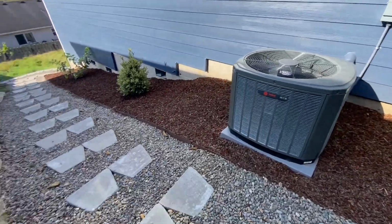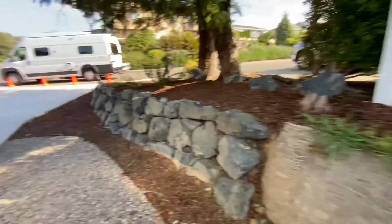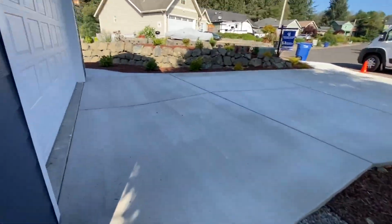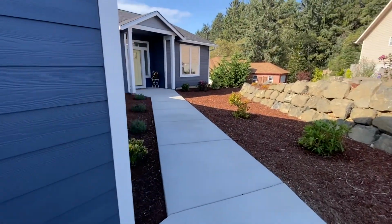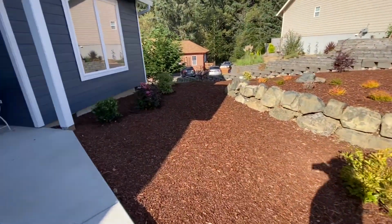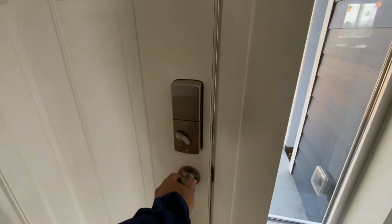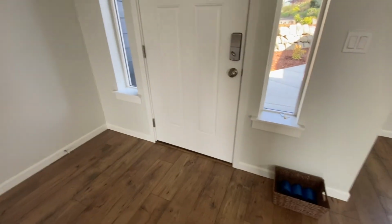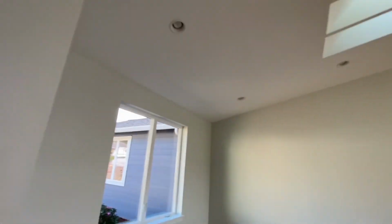Air conditioning. Did some nice landscaping. I mean, this is truly a one level. Access is like no steps getting in, so I know that's a concern. Big wide door also. Let's say somebody put some thought into accessibility for potentially somebody in a wheelchair or some kind of physical handicap, I guess.